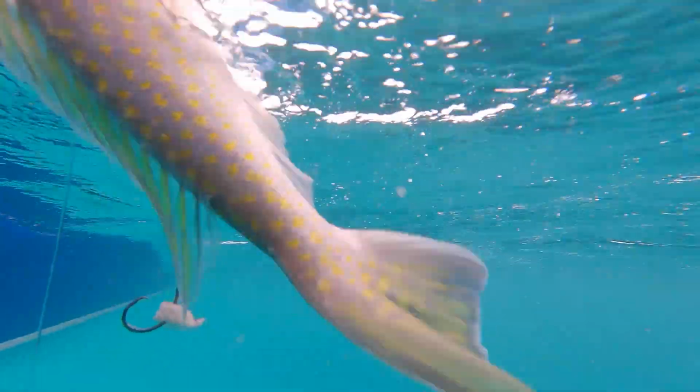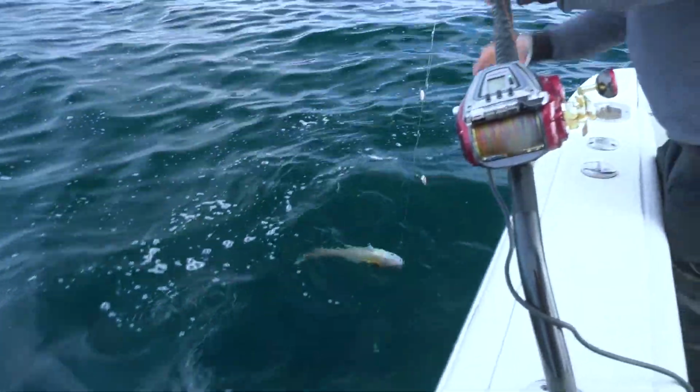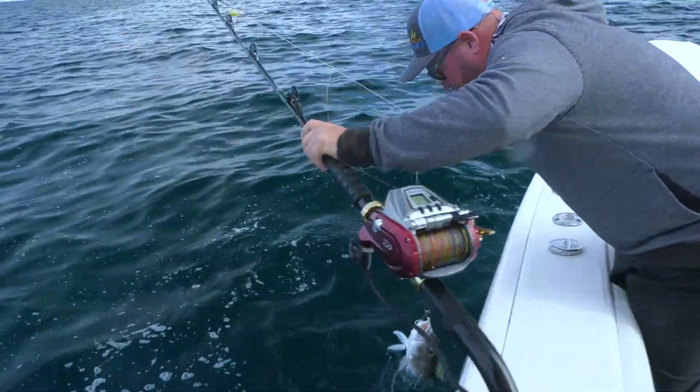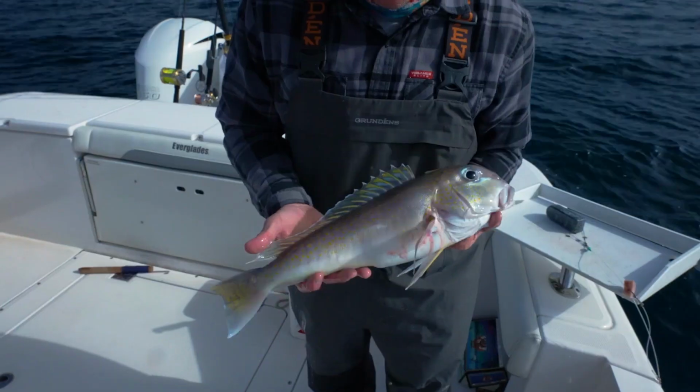Oh my goodness. Fish in the boat, maybe. And Jake's got a really nice tilefish on this side. It's got like a pink tint to it, kind of. Yeah. That is a beautiful, cool fish.